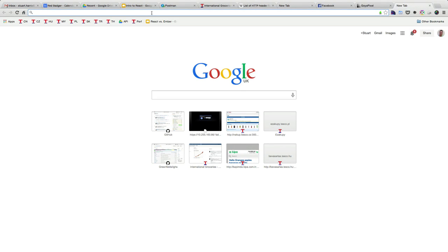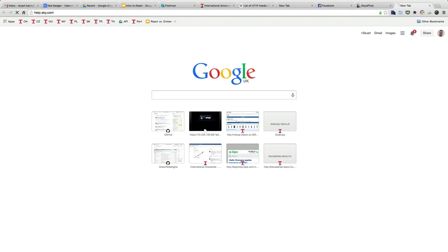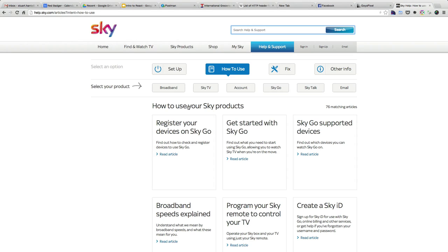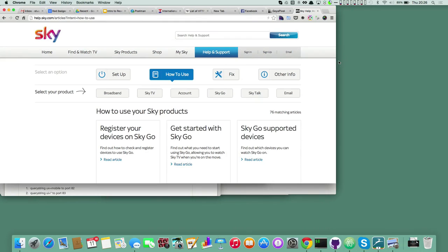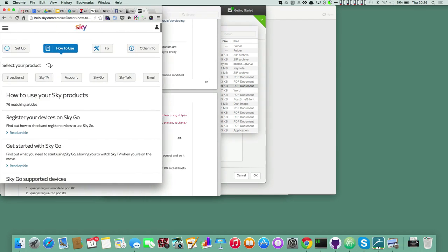But we did build help.sky.com with React. Now, the team we've got at Sky, I'm not on that team, so I don't know anything about this application, and I'll be the worst person to demo it. But it is responsive. And these are all React components.